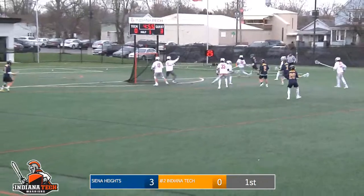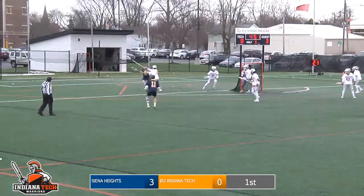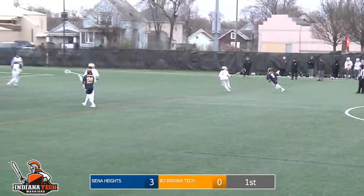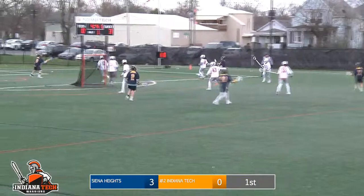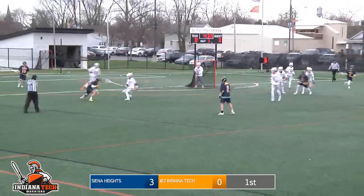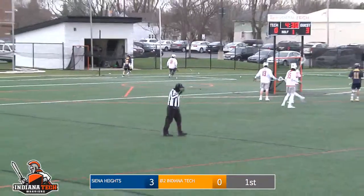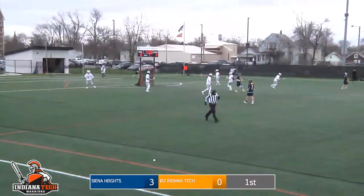McGrath. Under five to go. McGrath behind the net. Potter, up high once again. Moore sends it across. Keehan, far side. Kelm kept him wide. Siena Heights just keeps rotating this one around, cutting into the middle and shooting, but that one goes wide from Potter. And this will be Indiana Tech ball.